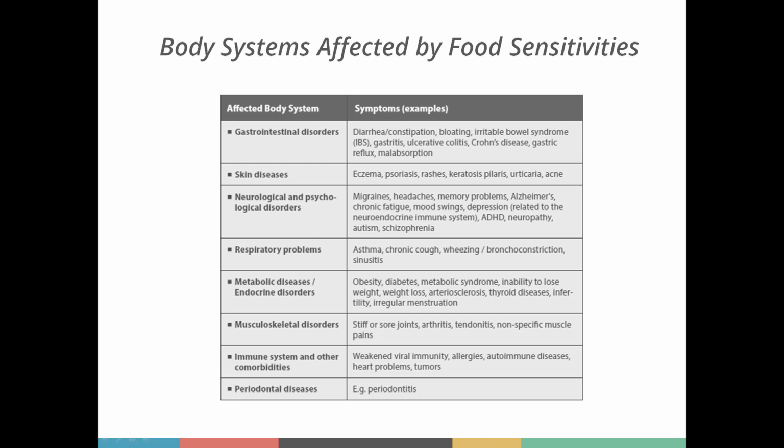As you can see in this table, a number of systems and associated symptoms may be associated with food sensitivity reactions. Many symptoms and disorders are quite common and seen frequently in physicians' offices, yet underlying causes are often not identified. Commonly involved body systems include gastrointestinal, skin, neurological, respiratory, metabolic, endocrine, musculoskeletal, immune, periodontal.